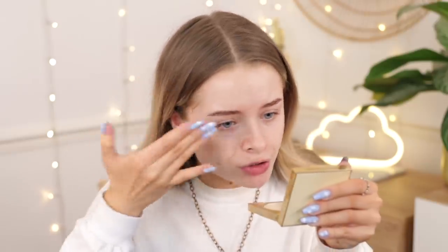That Fenty primer feels really nice. It feels moisturizing, but not too moisturizing. It doesn't feel oily. It's got a soft matte type finish, but it doesn't feel dry. It feels a little bit tacky, which I quite like. Why have I never tried this before?